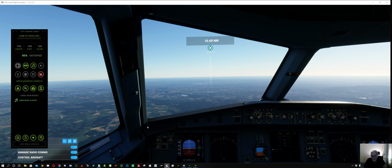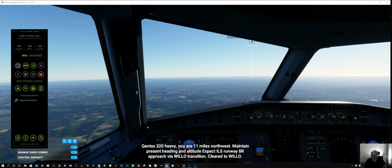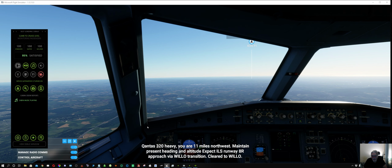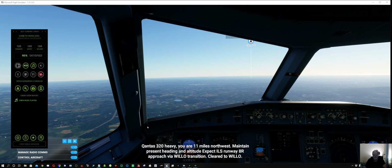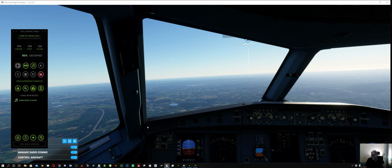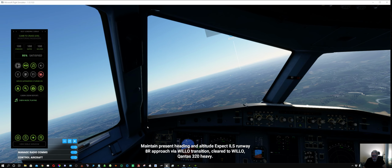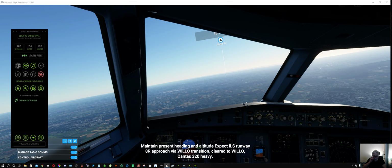Plane ahead. You can see his navigation lights. Boston Street, 20 heavy, you are 11 miles northwest. Maintain present heading at altitude, expect ILS runway 8 right approach by Willow transition. Clear to Willow, Qantas 320 heavy.